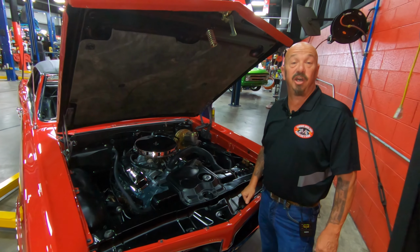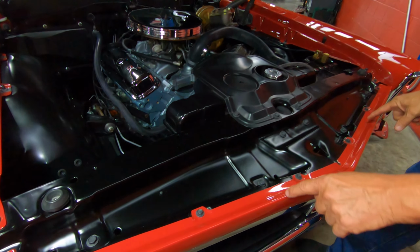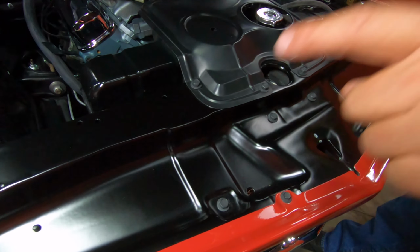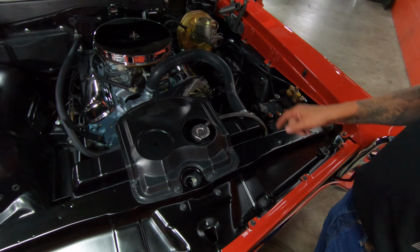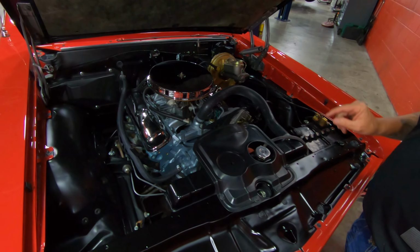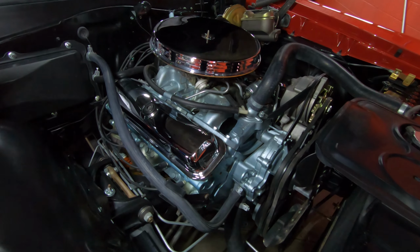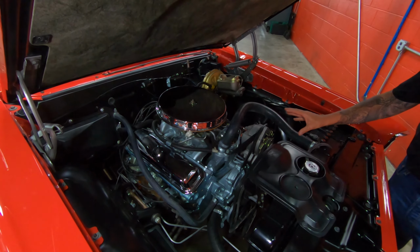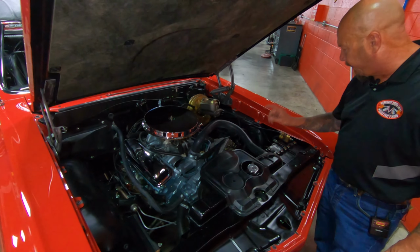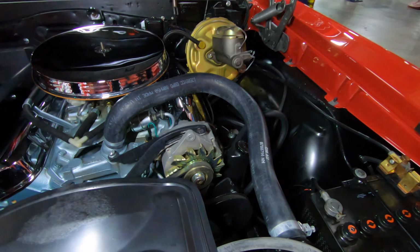All right, under the hood here, start right here. Now, everybody knows it looks at GTOs. This panel right here never looks this good. Look at that panel. She is absolutely gorgeous. Top side of the radiator looks good. All the hoses look correct. They got GM markings on them. The clamps look correct. The alternator looks like it's a rebuilt unit. The power steering pump also is nice and clean, got brand new hoses on it.